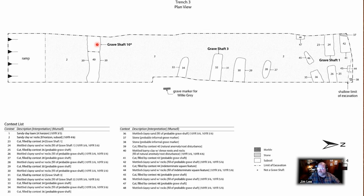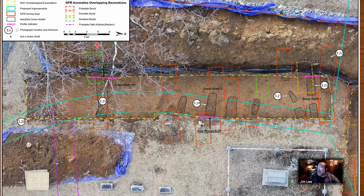Okay, and then this is the aerial with the plan view overlapped. They roughly line up. They're not bad. He did have a grave shaft here, and that contributed to the reason that we looked at grave shaft number 10, even though it didn't turn out to be one.